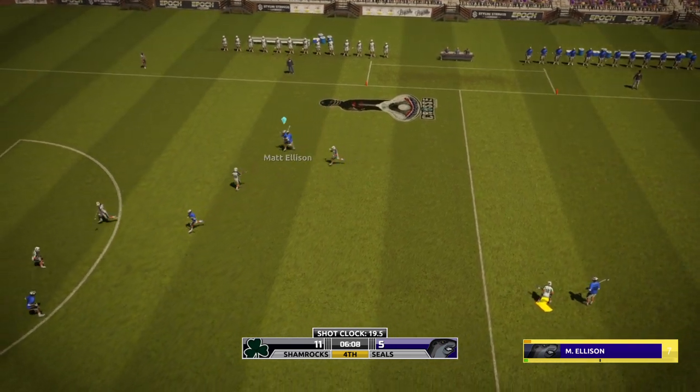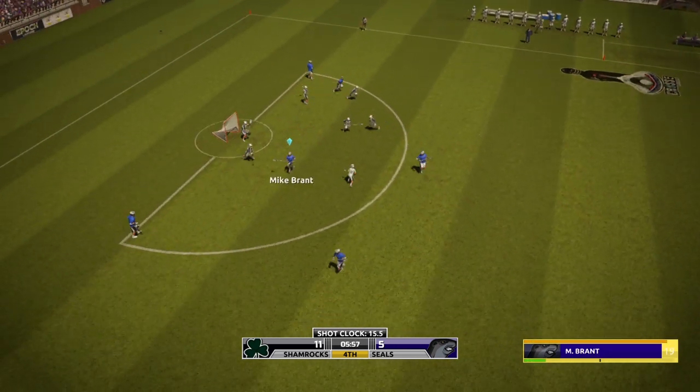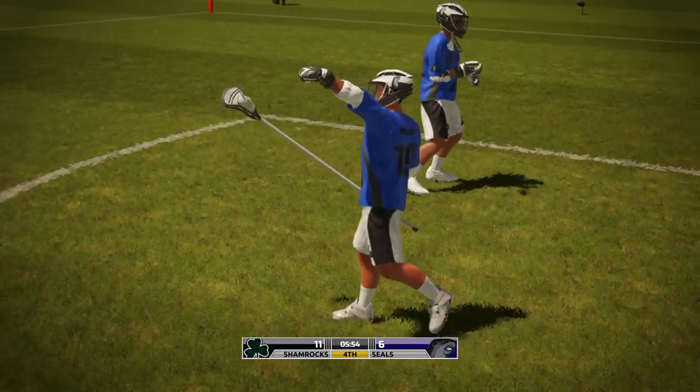Ellison. Ball stop center. Ball side left. Brandt. And he shoots. Snipe. Brandt stings one.